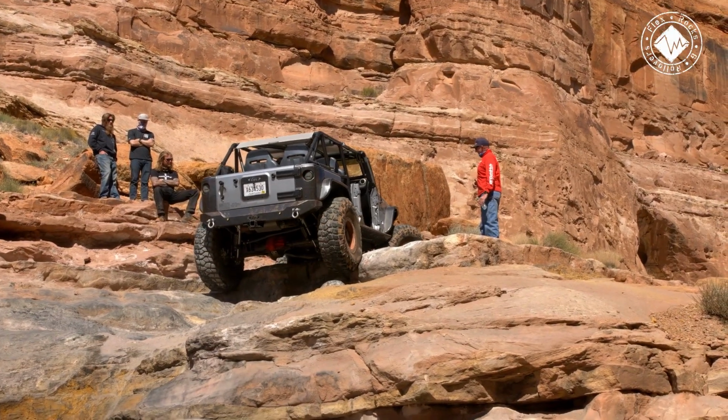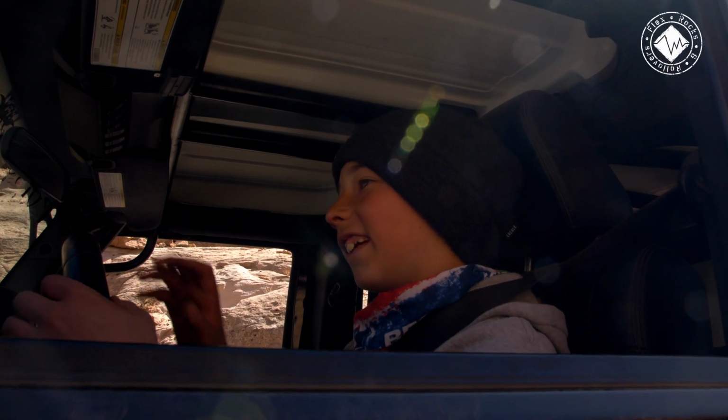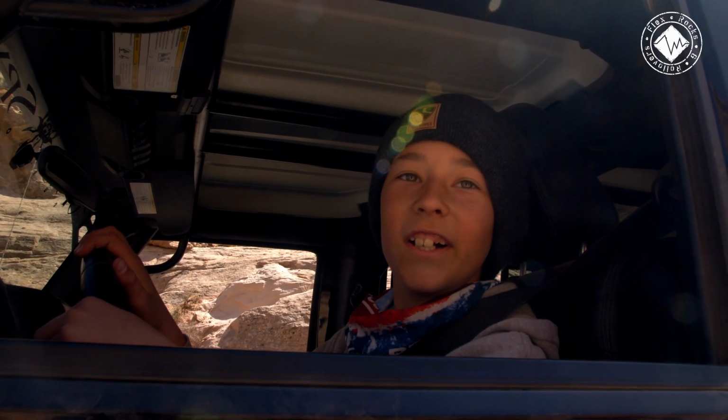So we're on Axel Hill in Pritchett Canyon, and we're gonna try and make it up this pretty gnarly, slick climb. So let's do it.